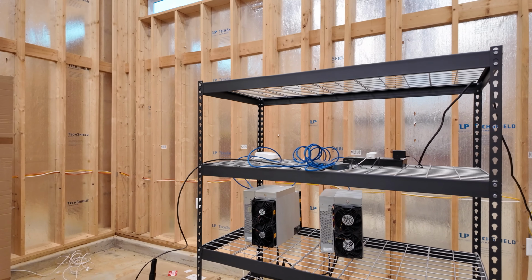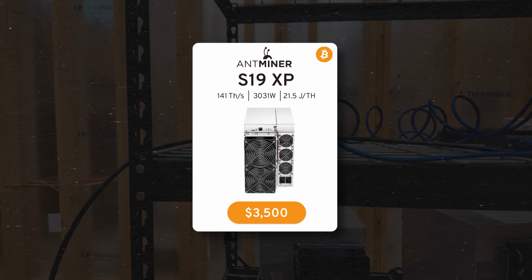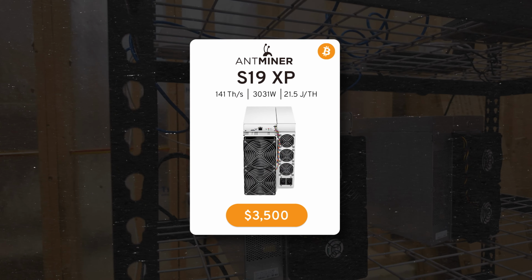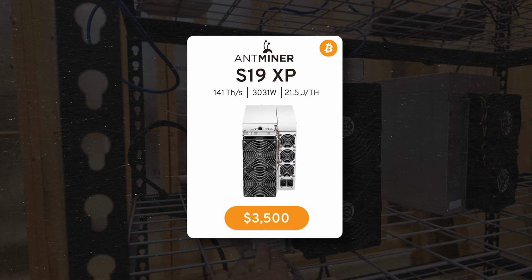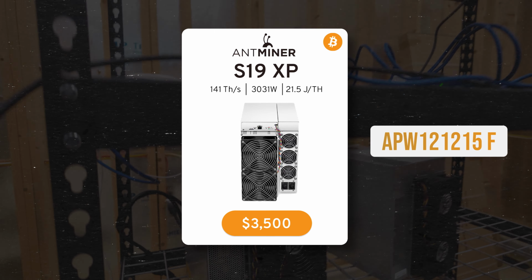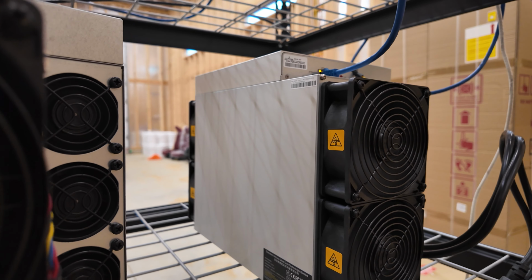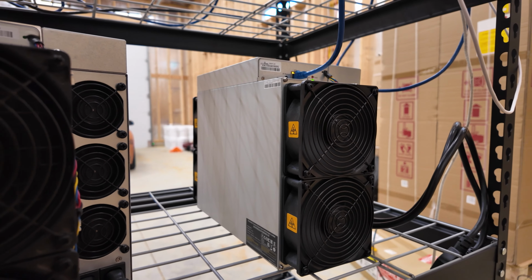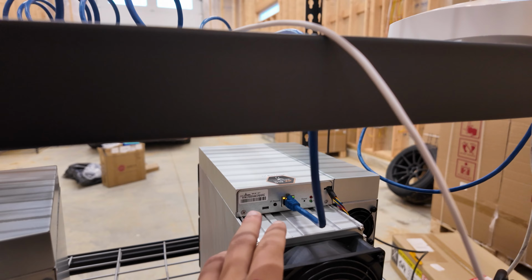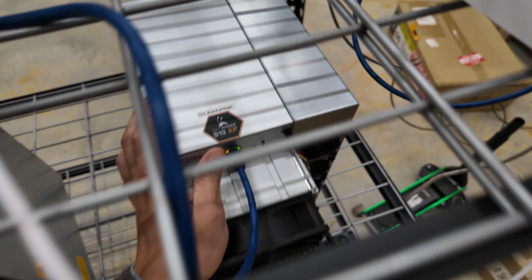Let me take you over here and let's look at this thing. Right, so this is the Bitmain Antminer S19 XP 141 terahash per second version. It's got a power supply version model APW 121215F. F stands for revision, so this is revision F. It's got the black fan shrouds. I really love that they moved to those. They've been much more enjoyable. The power supplies are serialized. The miners are serialized. They label what control board is in there. We can see that this one has an AM logic.